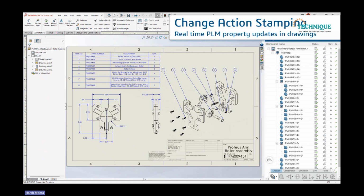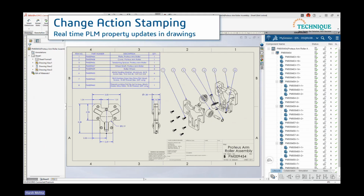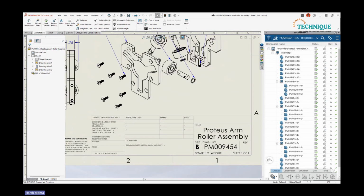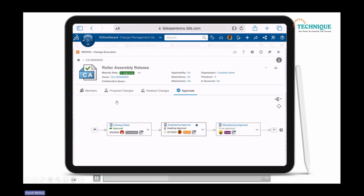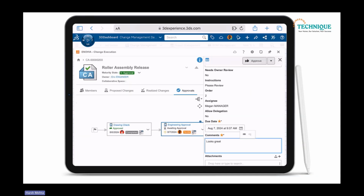Now this is change action stamping. In change action stamping, in real time, PLM properties are updated in the drawing. As we can see, in the title block a particular area is empty. Now we can open our change execution part and we just approve it.